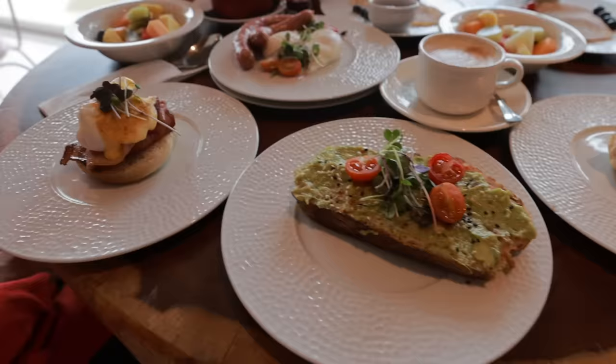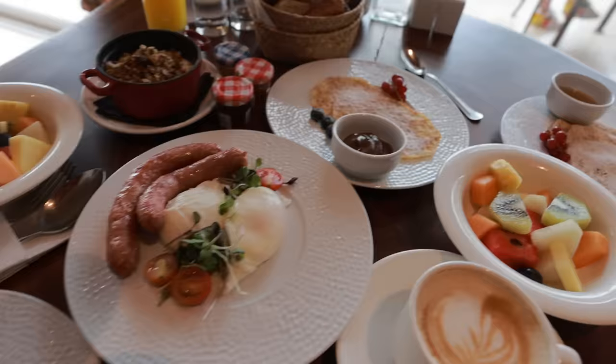Eggs Benedict is with bacon. Eggs Royal is with salmon. We've got avocado toast, poached eggs, chicken sausages, crepes, which are very good. We've got fruit and granola.